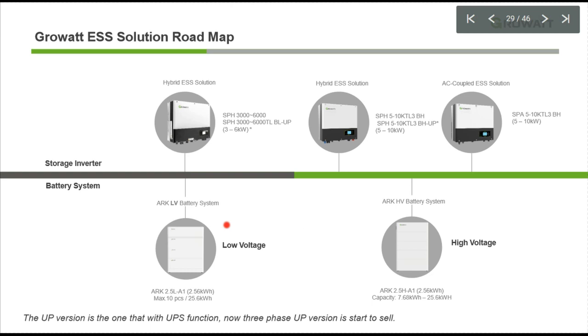Speaking of batteries, we've got two versions of batteries. On the one hand, we've got our ARK low voltage battery. The LV stands for low voltage, which are modular batteries. More of that later. One modular block has 2.56 kilowatt hours, and it can range up to 25.6 kilowatt hours. As well as the high voltage battery, it's also 2.56 kilowatt hours per module, and you need 3 to start with, and it can go up to 25.6 kilowatt hours.